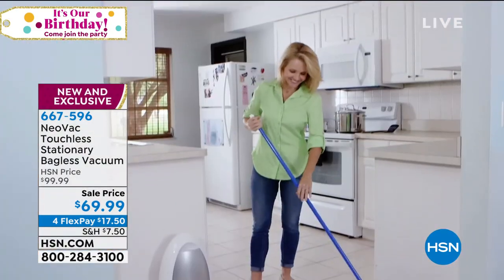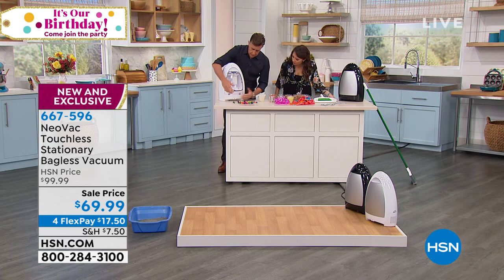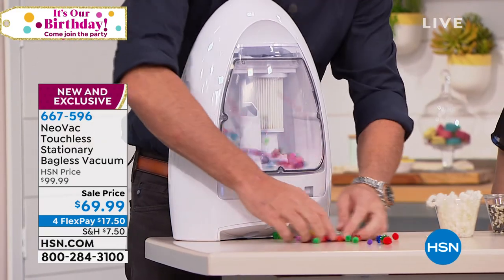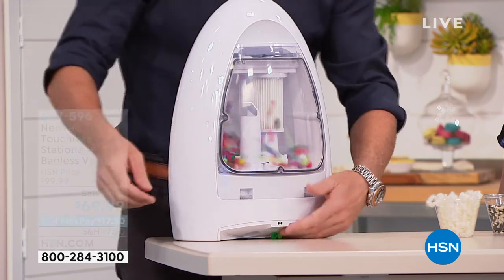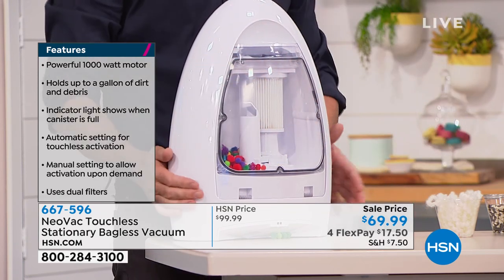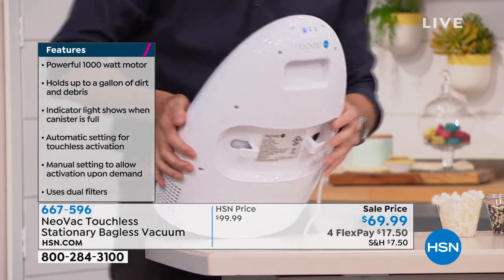So like I said, this is the NeoVac itself. This is what it looks like, and this is the one with the clear front on it, and you'll be able to see how immediately I put my hand in front of it, that activates it. And then I've got these little balls in here, and you'll see the powerful vacuum action. That is how quickly it sucks it up, and you can see these little fur balls in here. This is the canister that's in here. You've got two filters, one right here and one inside here. To empty it, let me turn this over and I'll turn this around so you can see it. This is the back side of it here.